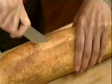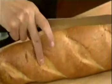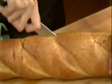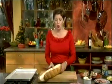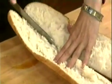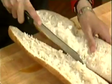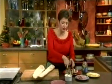I have some Italian bread. You can use generic Italian bread, or if you have another special loaf that you prefer, sourdough or anything like that, go ahead and do that. Traditionally, this is made with Cuban bread, which you probably won't be able to find, but Italian bread works beautifully.